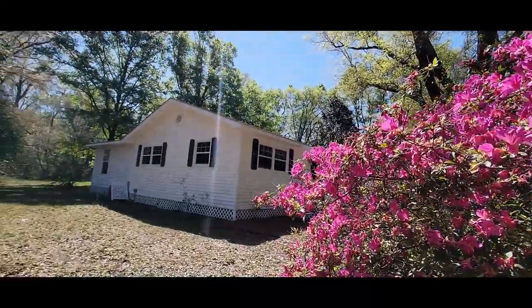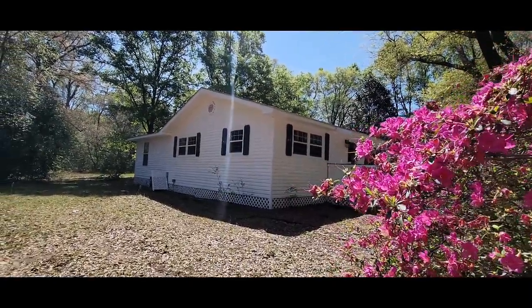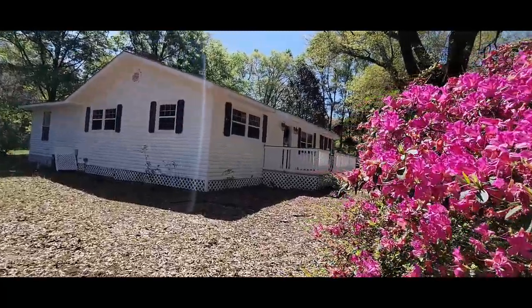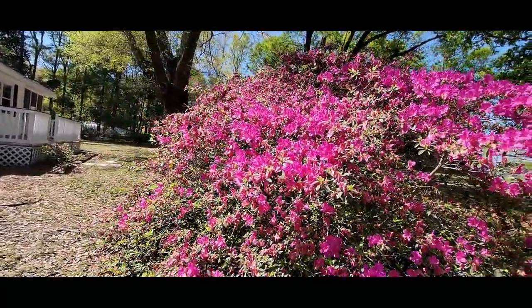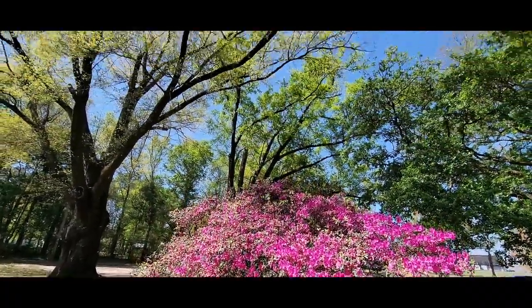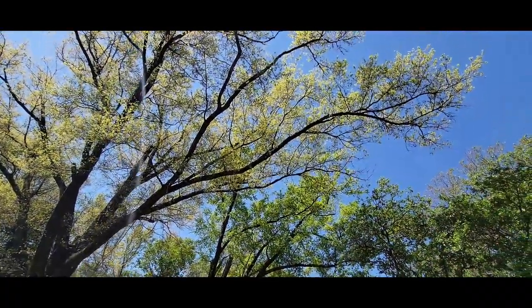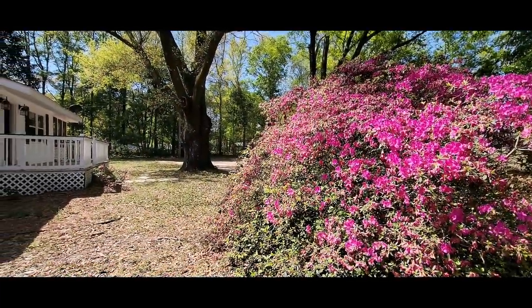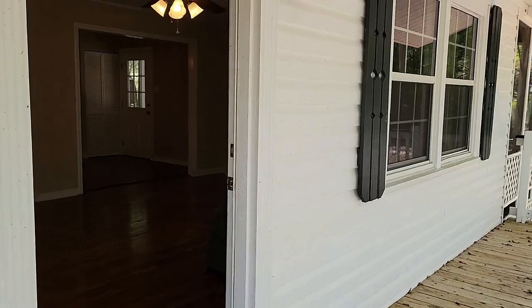Here, you're not buying just a house, you're buying serenity, you're buying a little paradise in the midst of wars, inflation, and problems. Look at those trees, look at that green color. Okay, now we're gonna check out this house, 3 bedrooms, 2 bathrooms. No tubs, only showers. Let's go.